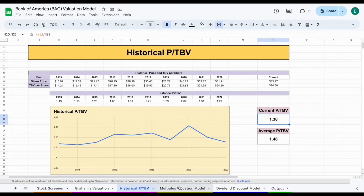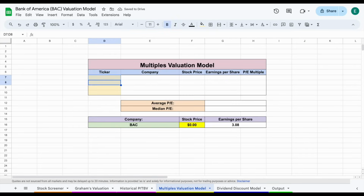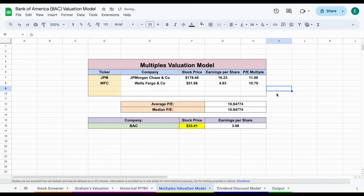Now, the next valuation we'll look at is our multiples valuation. Basically, all we need to do is plug in our comparable companies right here. The data will automatically load in. We take their stock price, divide by earnings per share to get the price to earnings multiple, with the average PE sitting at around 10.84. So with Bank of America's earnings per share of 3.08, we come to an intrinsic value of $33.41. It is worth noting these bank stocks trade at quite a bit lower price to earnings multiple than a lot of their peers in the S&P 500.